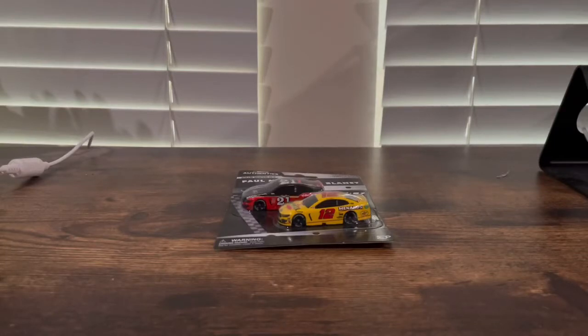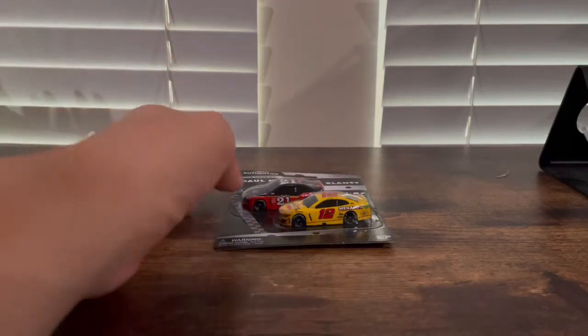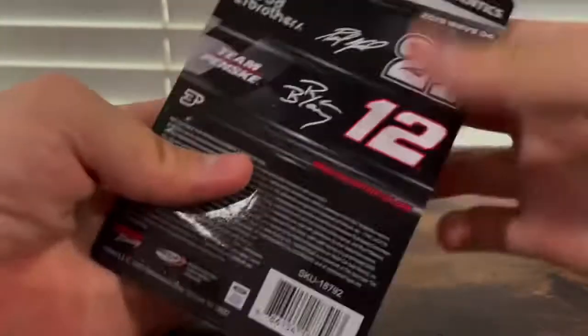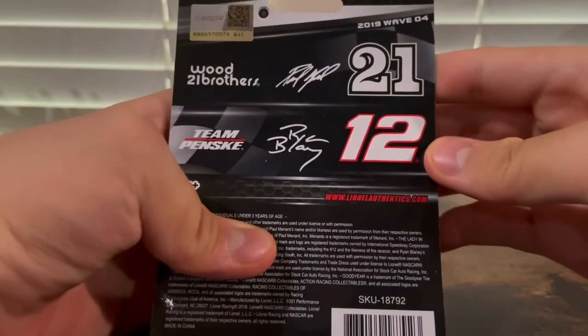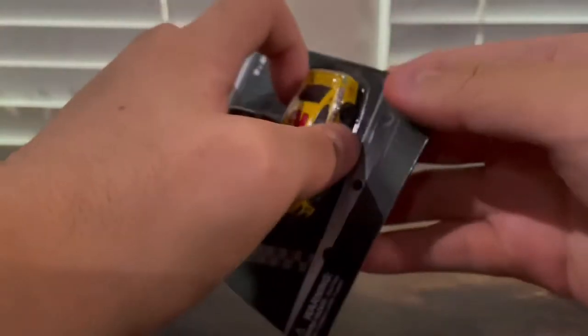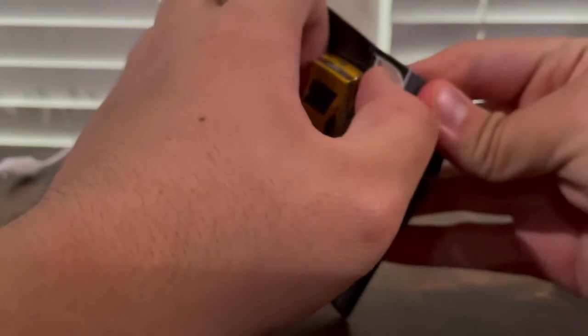Here we have a NASCAR Authentics from the 2019 Wave 4 of the 1:87 NASCAR Diecast Wave. We have Paul Menard and Ryan Blaney's throwback cars. On the back you can see a normal 12 font for Ryan Blaney and an old version of the 21 for Paul Menard when he was still with Wood Brothers Racing, in which now he's retired. Anyway, let's get these cars out of the box.